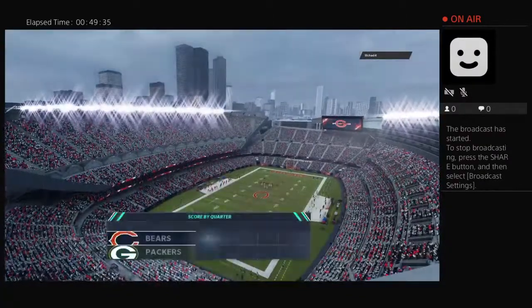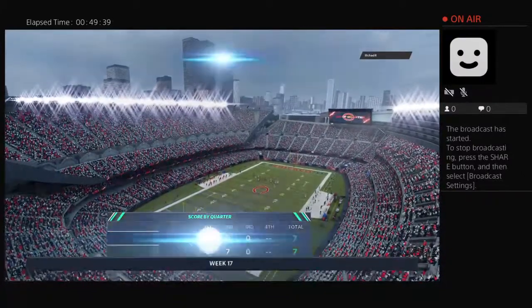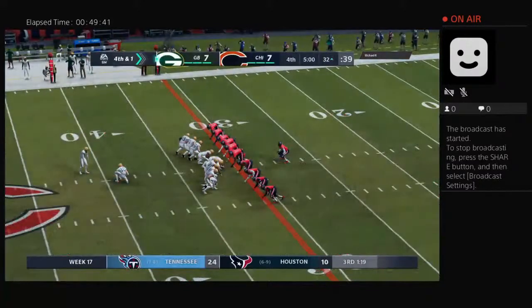One quarter remains here as the regular season starts to wind down. This is the National Football League on EA Sports.